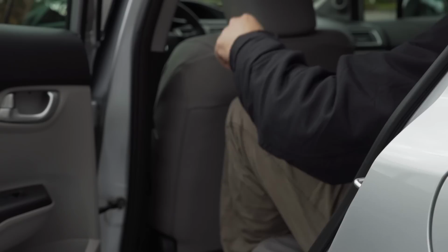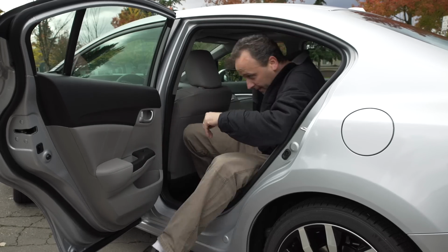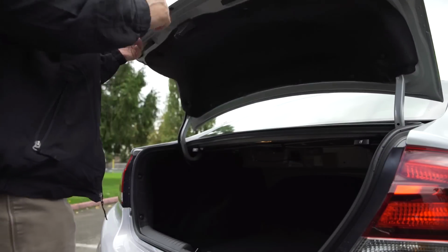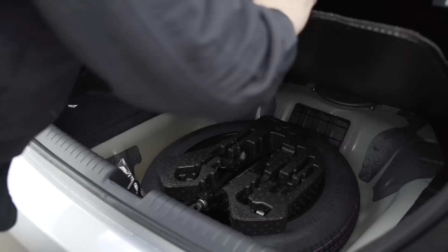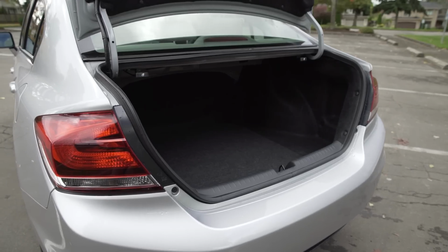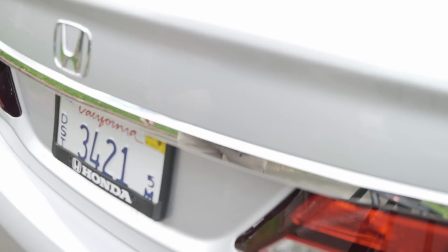This four-door sedan may be compact, but the back seats are anything but tight. There's plenty of room for my 6-foot frame. The trunk features a soft button trigger release. Under the floor is a spare tire should you get a flat. There's plenty of room for groceries, or in my case, camera equipment.